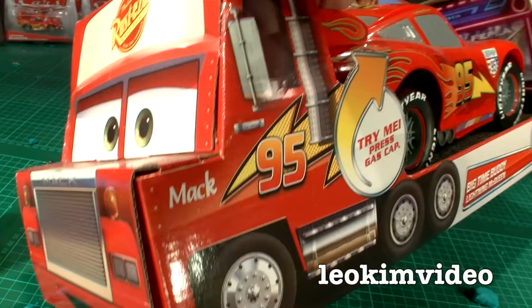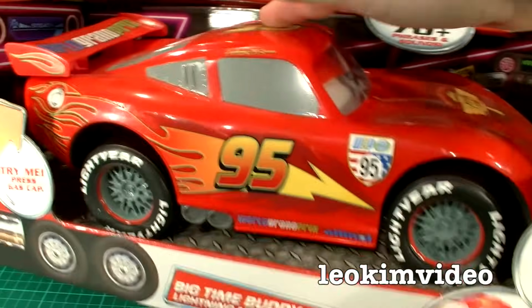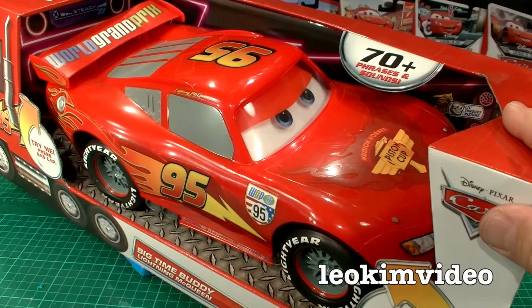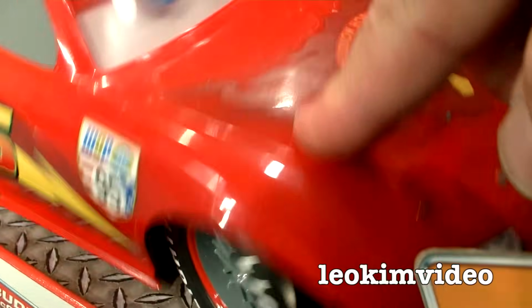It's nice. It's in a Mack truck there, like the boxes, Mack the truck. This very, very large McQueen of all sorts of special features resides in that beautiful box. I notice it says here, push down side of hood. Wasn't the hood the bad guy in Thunderbirds?